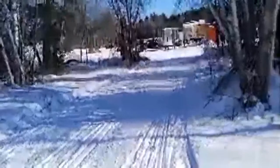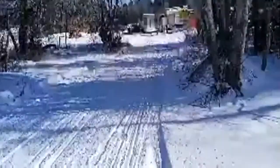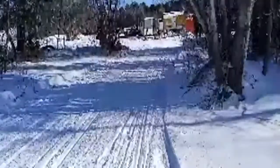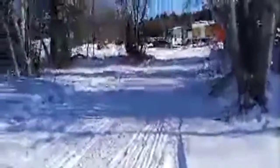Here's a drive-by right here. It definitely will be worth attending next year, because I would imagine it'll be even bigger and better now that people know about it. It's on the map now. I'm doing what I can as a friend of the club to get the word out, give this a little bit of promotion, make a little noise for it.